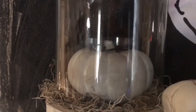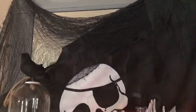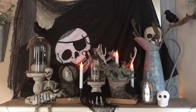I know a lot of this stuff you're not going to be able to get because I got it where I work. And it's kind of like a consignment dealer shop, like I said. And then another bird, and then I put a bird on top. And then the cloth, just more creepy cloth. So I will back up and show you. So this is my mantle so far for Halloween 2017.